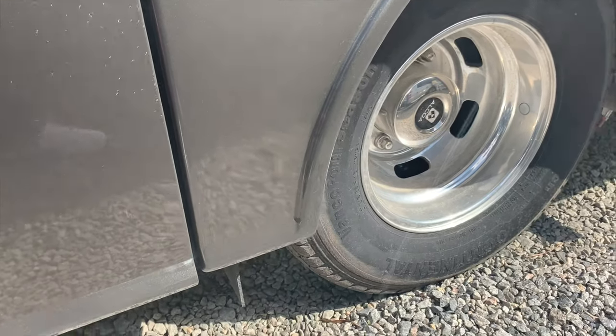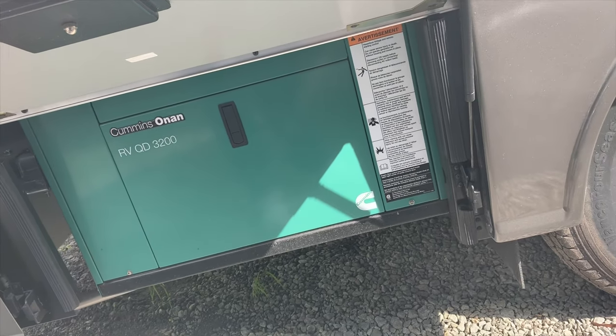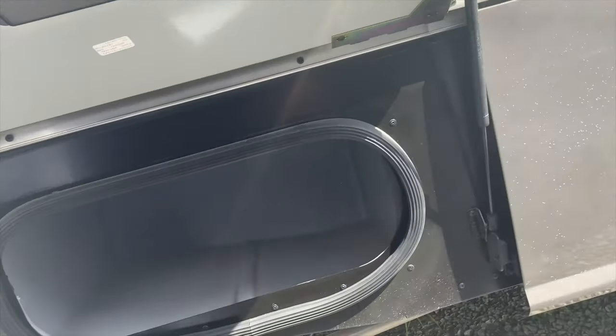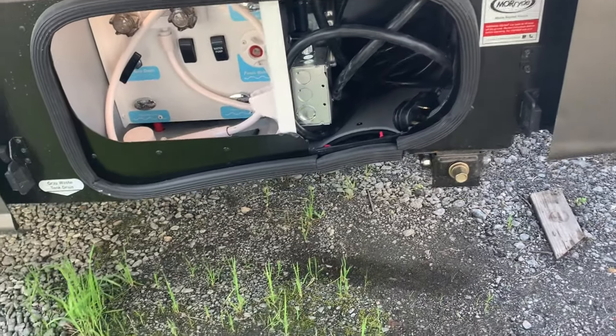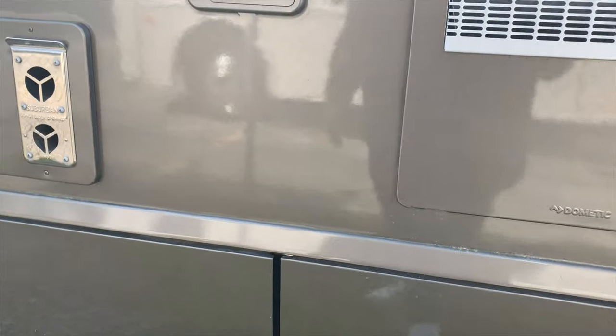Alcoa aluminum rims. Generator. Looks like we have the diesel instead of the LP. That's nice. More storage. Big storage. Second entrance. Hardwired electrical, outside shower, water heater.